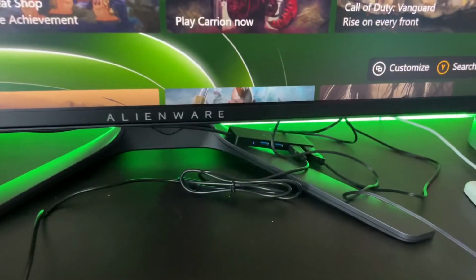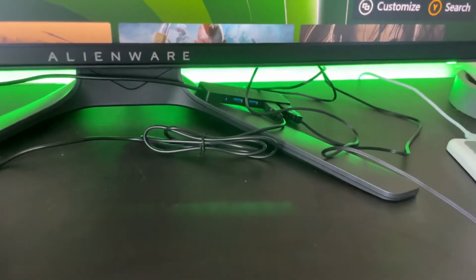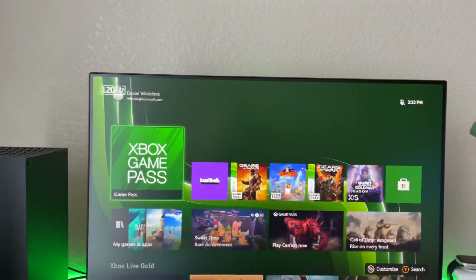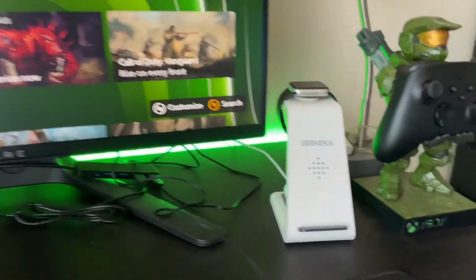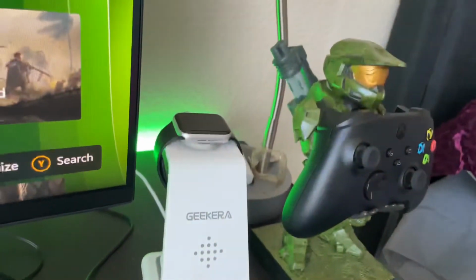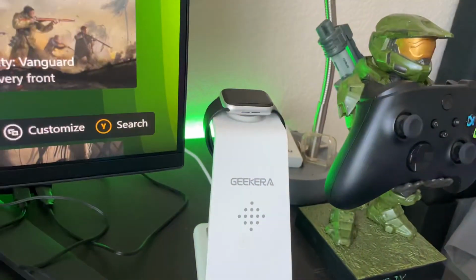Back here is this little USB hub that is connected to the Xbox naturally. That gives me not only 4 USB ports, but just ease of access. So if I do want to plug in maybe a camera for streaming or something, I can do that. Over here we do have the same exact charger. My AirPods are there, and my mouse and Apple Watch go there.